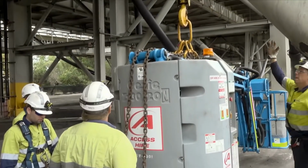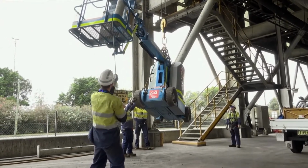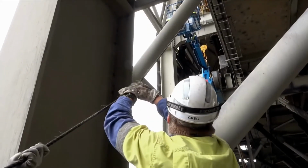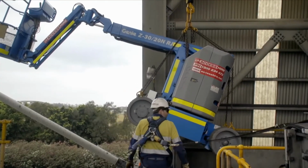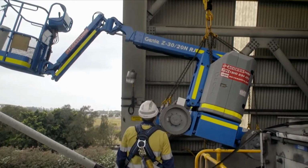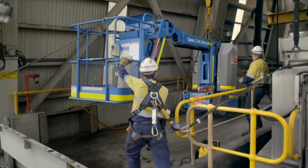Oh, that's not it. It's time-consuming, but finally, after much trial and error, the EWP has negotiated the obstacles to reach the third floor work area. Now running hours behind schedule, the crew have a huge challenge to get back on track to meet shiploading deadlines.